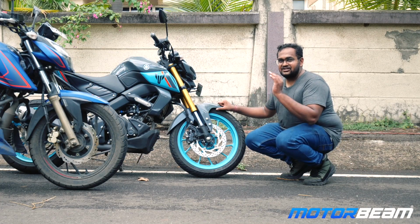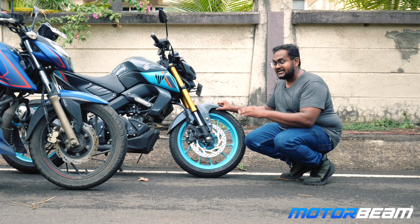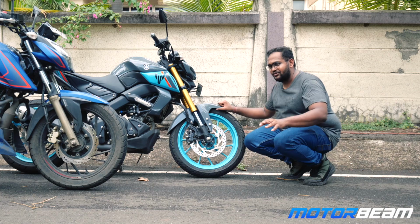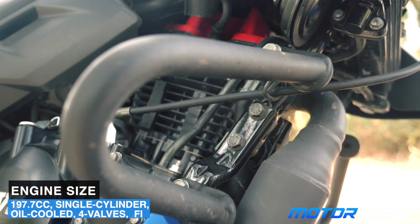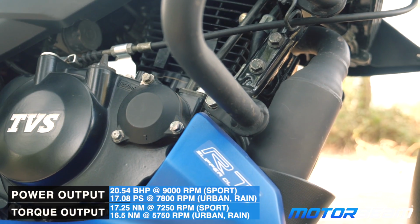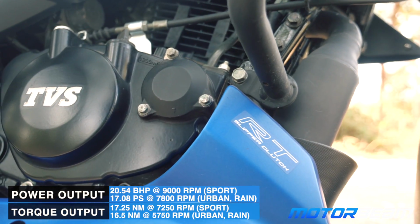Last but not the least is the confidence that you get from both the motorcycles. In the Apache, you do get an oil cooler. This one is liquid cooled and everything is sorted. The engine is just nice, but the Apache feels a lot more harsh in the top end because once you ring it open, there are a good amount of vibrations coming all over the motorcycle.